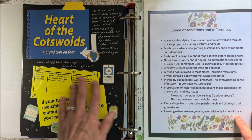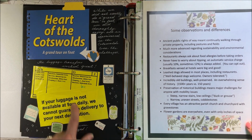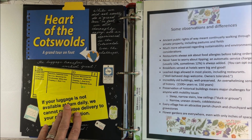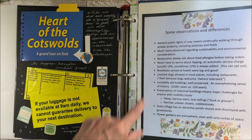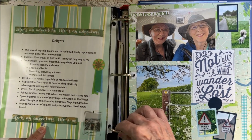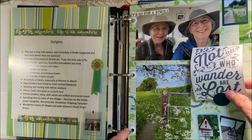Again, more sort of junk journal style, because this is from the front of the booklet that we got, and this was about how we had to label our bags as they were taken from hotel to hotel. These are some observations and differences between the US and England that my sister wrote, and I liked it, and it was a good way to transition from these pages to what comes next. And then these are, again, things that she wrote and things we just enjoyed so much. So this is the first page. We're getting ready to set off on our first hike.